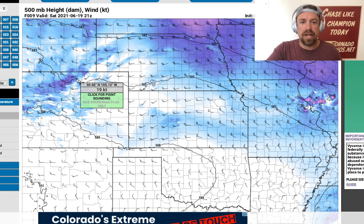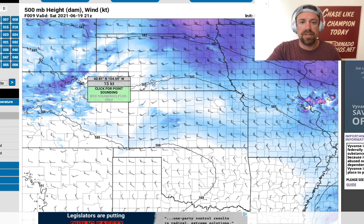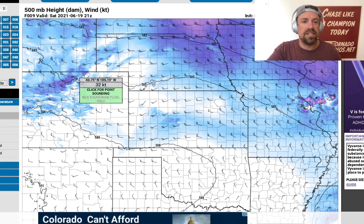It's probably going to generate a pretty strong line of storms. There are probably going to be initially supercell storms that will develop, and they'll quickly congeal into a bow-like structure along the leading edge of that jet streak.